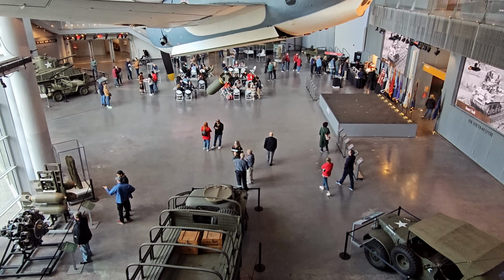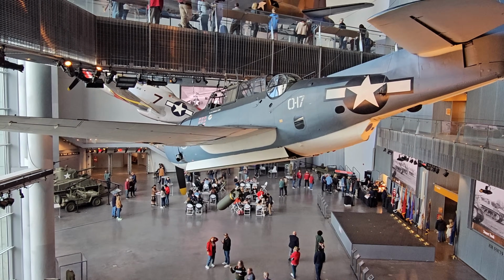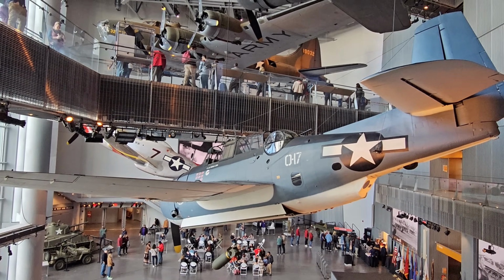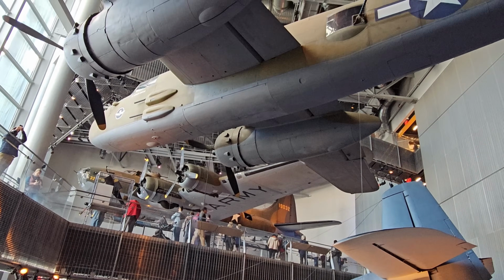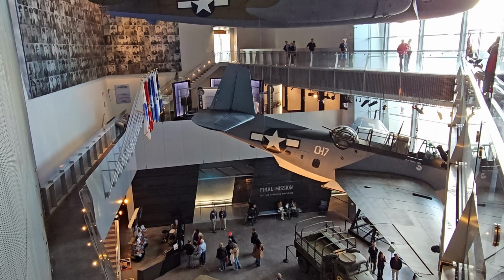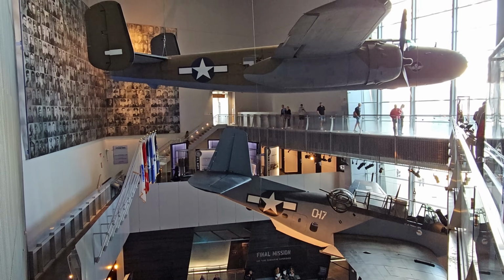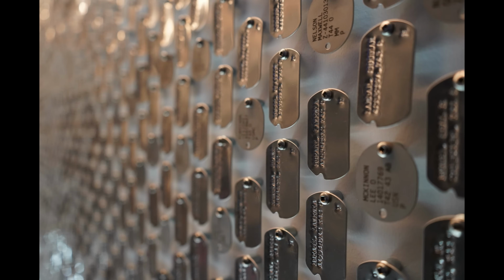The National World War II Museum in New Orleans vividly tells the story of the American experience in the war that reshaped the world. Why it was fought, how it was won, and what it means today. Its mission is to ensure that all generations understand the price of freedom and are inspired by the courage, sacrifice, and resilience of those who served.